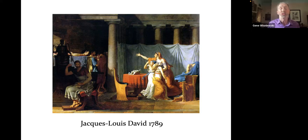He believed so strongly in the revolution, Brutus did. This is him sitting in the corner here. He believed so strongly in the Roman Republic that when he found out his sons were involved in a plot to restore their uncle to power, he had his own sons executed for treason. And this depicts the moment when his sons' bodies are being brought into his house. So this is Brutus, this is his wife, his daughters, and a maid over here crying into a blanket.